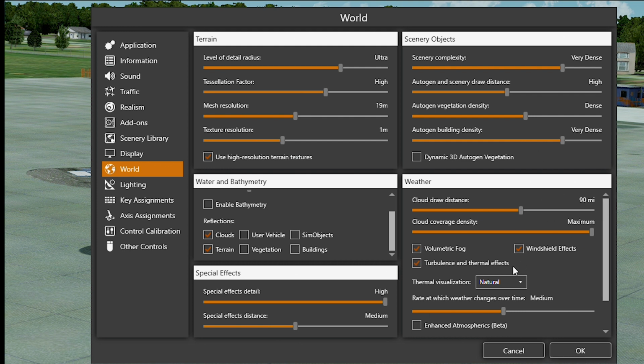This area down here is definitely different. This is where you can put the True Sky stuff on. So cloud draw distance is the same and cloud coverage density is the same.